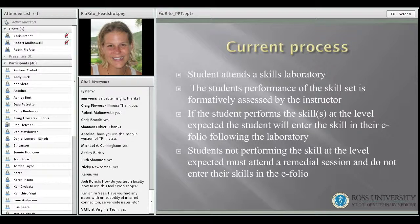The students not performing the skill at the level expected have to attend a remedial lab, and they won't enter their skills into the e-folio until they have accomplished that skill at the level expected.